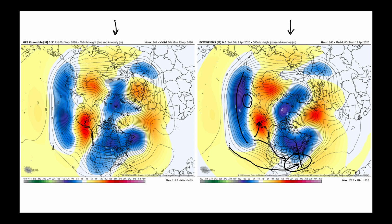What does the GFS do? It's got similar features, but a much more highly amplified ridge moving into Alaska. And therefore it pulls the trough farther back to the west, the subtropical jet stream comes in with it, and that just really increases the region that is supposed to be very wet out of that forecast. The problem with both of these maps is that this tends to give us that trend we've been talking about all week, which is a cooler mid-April time period.